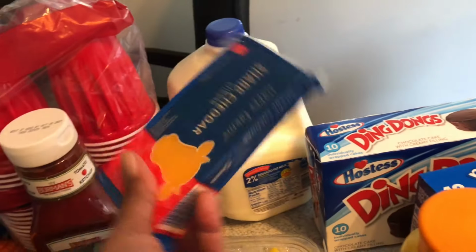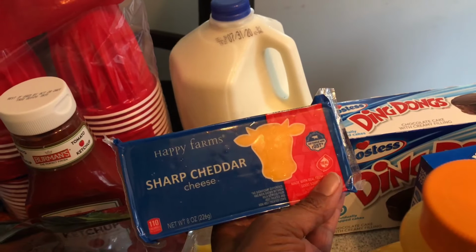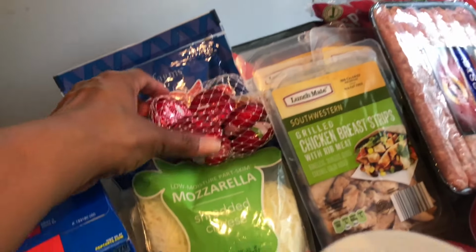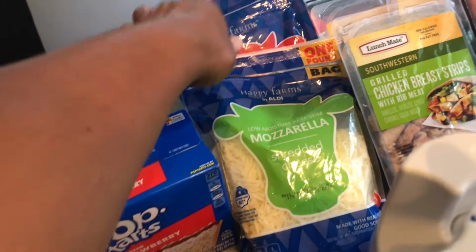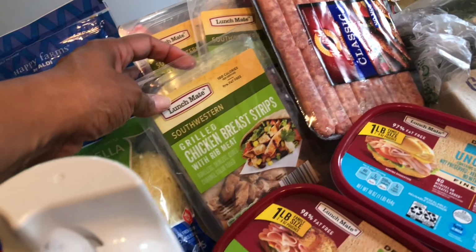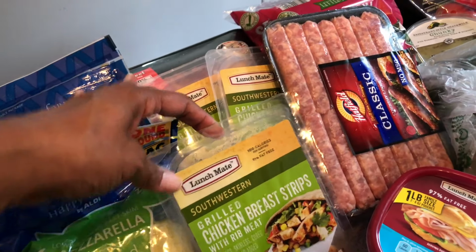I picked up a block of the sharp cheddar. I picked up some 2% milk. We needed mozzarella, some of the little Baby Bell. I also picked up some sharp cheddar. Y'all know I love the grilled Southwestern chicken breasts. I picked up 3 of those.